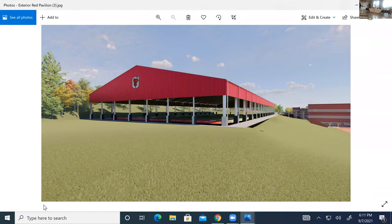The second part of it is the turf field itself, the FieldTurf USA, in the amount of $612,794.61, for a total of $6,595,549.61. Both of these projects combined, here's the big one you can see here, total over a full size field that would be built for football, soccer, lacrosse, and JROTC.